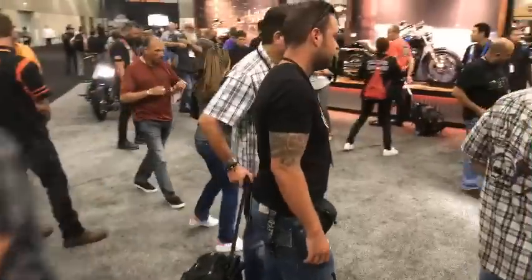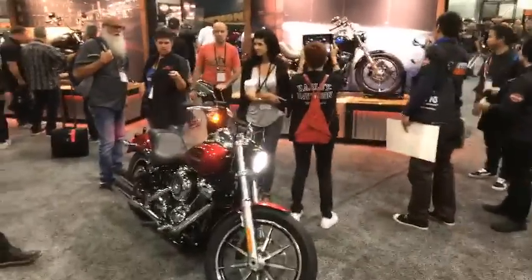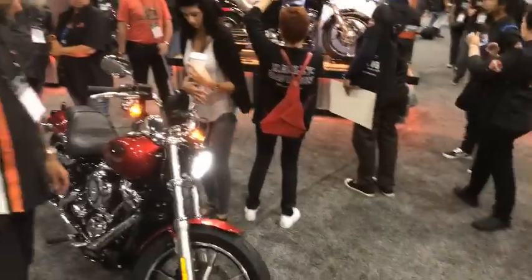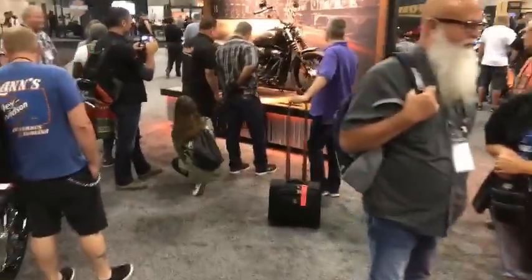Yeah, I don't know how they increased the lean angle. I mean, the frame's completely different, so I'm sure the lean angle is a combination of a taller frame and just maybe the floorboards being mounted higher. I'm not sure exactly.